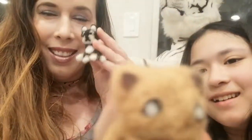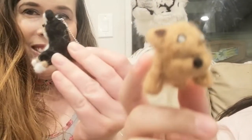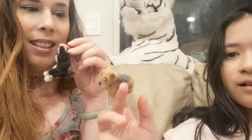Here's the reveal. Mine looks weird. Done. This is my first time felting. And look at mine. Mine looks kind of cute, but then when you turn it to the side, it looks weird. That just took a long time. I feel like if I had a second chance at doing this, I could do it better.